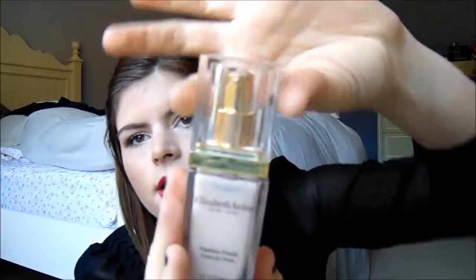It has another pretty gold cap, and you pull it off and it has another pump. I'm in the shade Alabaster in this one. Sorry, in the Becca one, I'm in Sand, the lightest one. What I love about this is that one little pump gives you light coverage, two pumps is medium, and two and a bit is about full coverage. It wears so comfortably throughout the day.